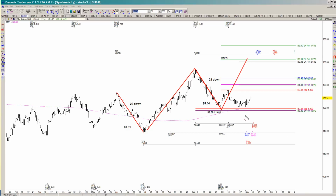I am wrong if we break underneath this support. You always want to know in advance where you're going to be wrong with a setup, okay? Because you don't want to just stick with it and say, well, maybe it'll resume the rally or whatever. You have to stay disciplined, okay? So if it doesn't do what it's supposed to do, get out.